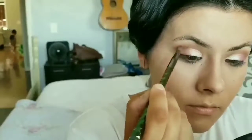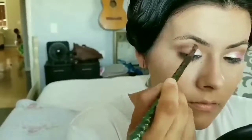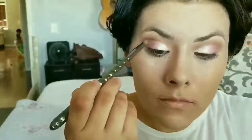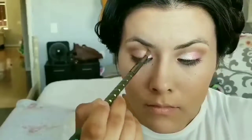And now I'm just going to darken up my crease again where I had cut it, but I wanted more of a definition. Not too much, nothing crazy, because then I fade it. I blend it upwards. And it's just a dark chocolate color. That one is actually from the Jaclyn Hill palette. And I do the same thing on my left eye.